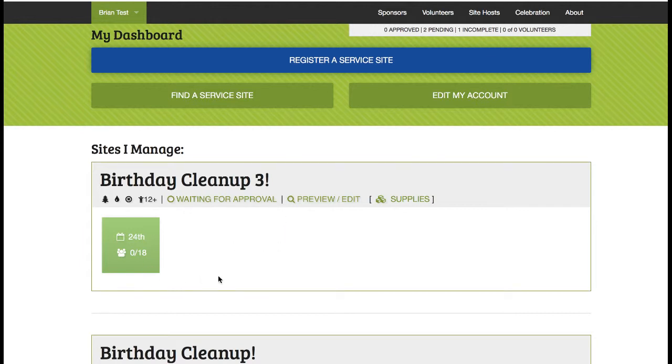And you'll get additional links down here once it's been approved for you, to help you recruit volunteers to your site. And it'll be available to be found on the website by volunteers searching for the activities and the types of age requirements around your service site.